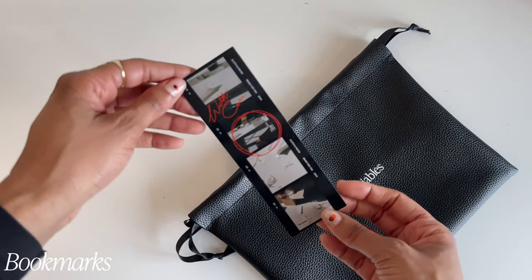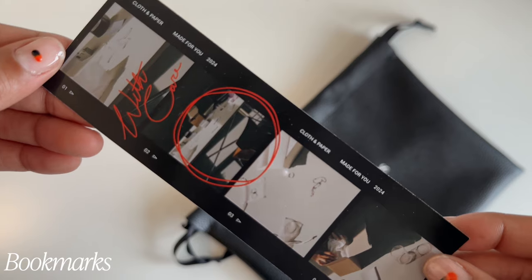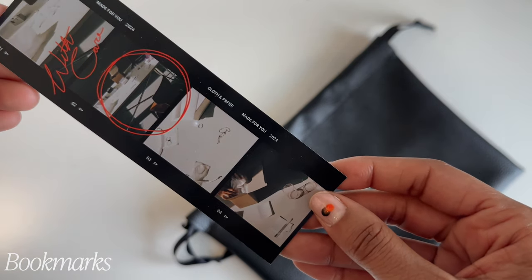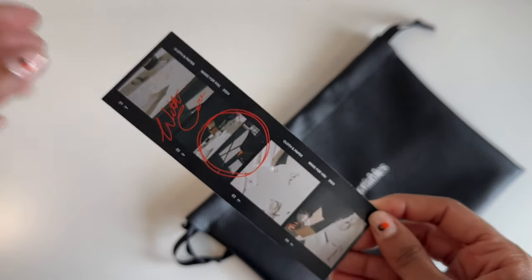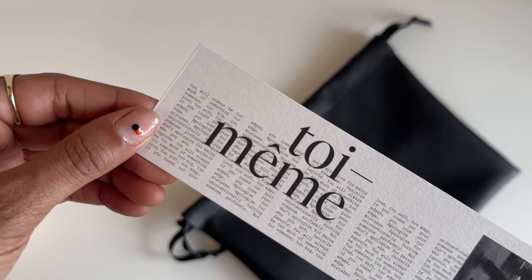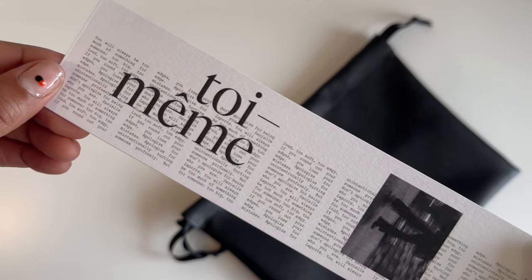Last but not least, our collection of bookmarks. The Photoshop plays into the photo theme of the box. With transparency in its texture feel, it emulates a real photo strip. Written on the bookmark with care, reflective of the care and craftsmanship inherent in our brand. The Twomin bookmark explores the theme of self-confidence and self-worth, while adding an elegant touch to your reading adventures.